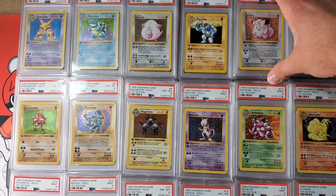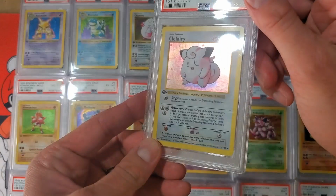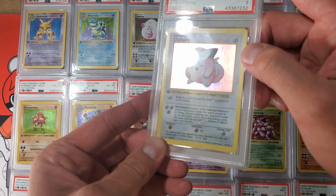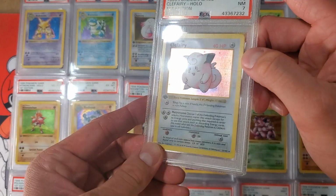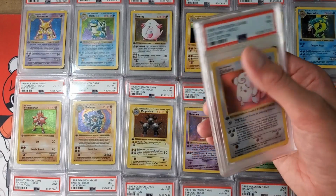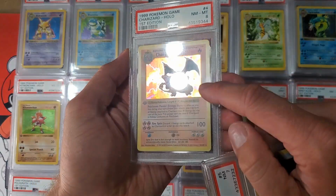The Clefairy I'm a little iffy on. I'll probably send pictures of it to PSA and just say, hey, I also have this Clefairy. I mean, to me, this isn't a 7. This is like a 3 or a 4. But I'll say, hey, I have this Clefairy. I won't say what I think it is. I'll just say I don't think it's a 7. I don't think this is an 8.